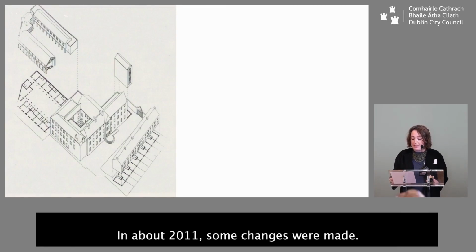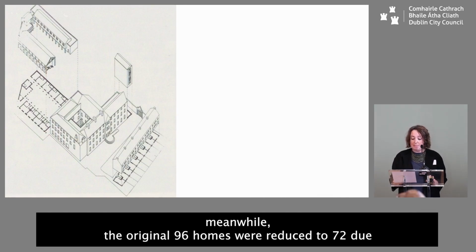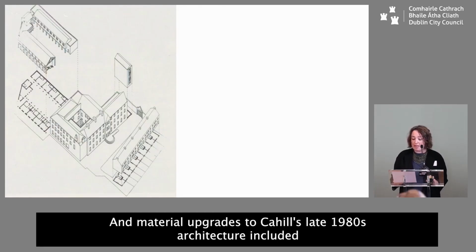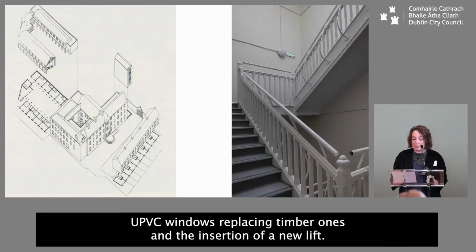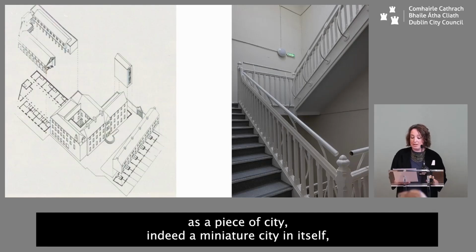In about 2011, some changes were made. Communal rooms swapped function, the library becoming staff offices, for instance. Meanwhile, the original 96 homes were reduced to 72 due to changing prescriptions around minimum housing standards. And material upgrades to Cahill's late 1980s architecture included UPVC windows, replacing timber ones, and the insertion of a new lift.